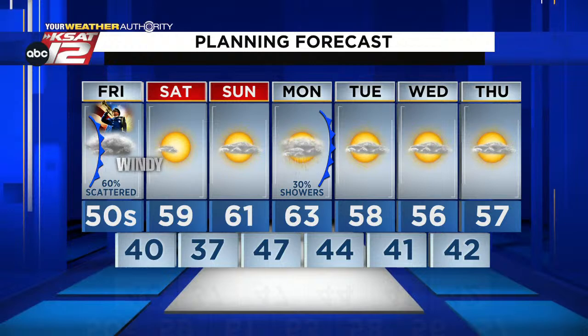Well, here's a look at your 7-day forecast, and then we'll get you back to the radar again and get you an update on what we're looking at out there. But we get a reinforcing push of cooler air that moves in early next week. And you can really see how that keeps temperatures below average.